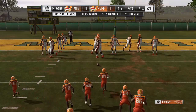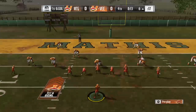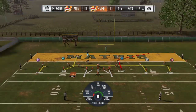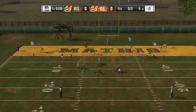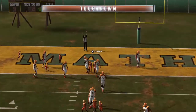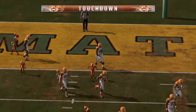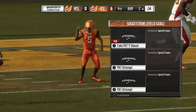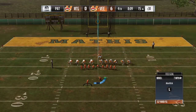Now this offense is ready to head back out there. A field goal could get them the lead, but it might not be enough here as they come up on 1st and goal. Here we go! Wade will throw it this time. And put it on the board. It's a touchdown. It's their quarterback, a 6-yard touchdown run. And his guys are able to strike for 6.